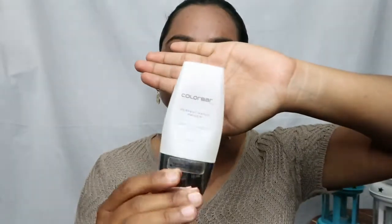This is a Kalaba primer. I think this is great, it makes wonders for your skin. Oily skin, dry skin, combination, sensitive, you can use this. This is not affordable, but yet it is a very effective primer, I can say. You can see a lot of YouTubers and a lot of beauty gurus suggest this primer.